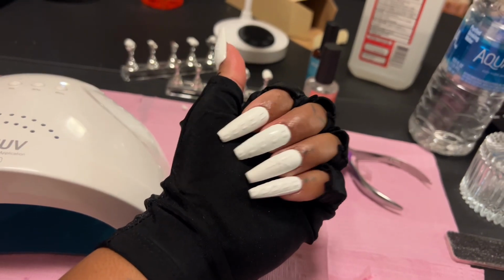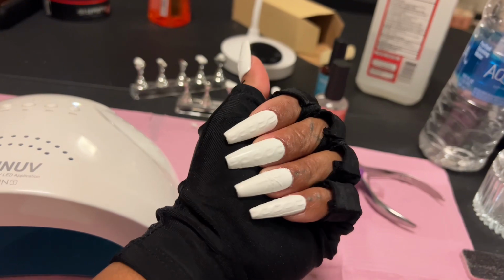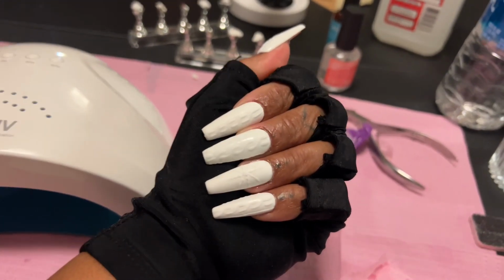Yes, I did Madison's nails. She has white nails with rhinestones. I'll capture that. She was sleepy. I did both of our toes. Of course, we're white nails, white toes. Okay. That's what we're doing.